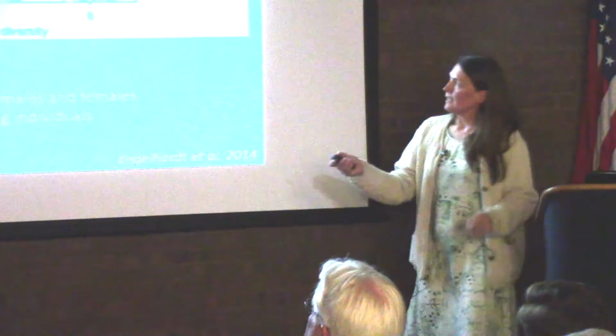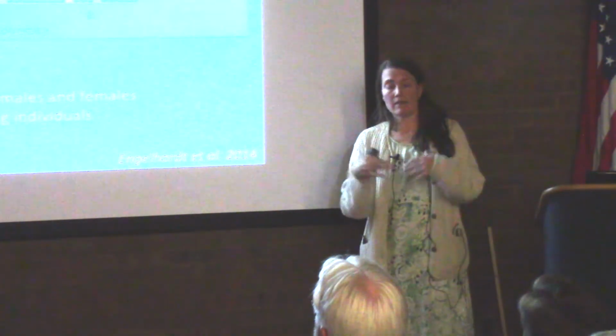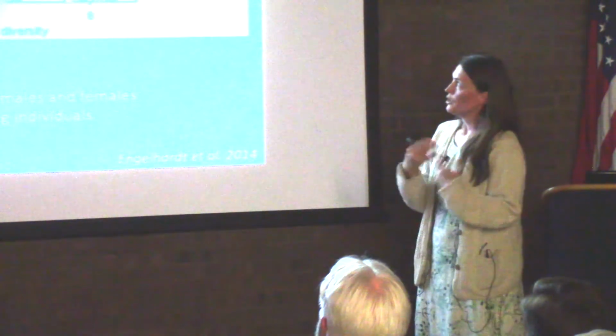Another way of looking at that is again, we have genotypic diversity on the x-axis, and on the y-axis, we have the number of experimental populations where we had both sexes in the population, females only, males only, and absent. And what you can see here is, just look at the black bars. As you increase genotypic diversity, you increase the chances of having both sexes in the buckets, which means that they could mate and produce seeds, which is a good thing.